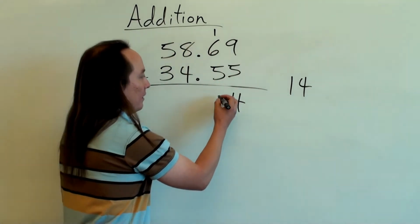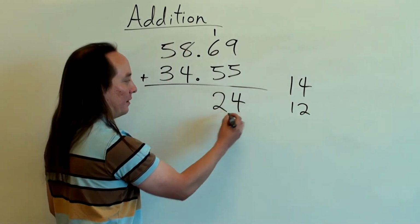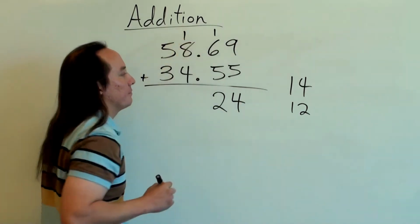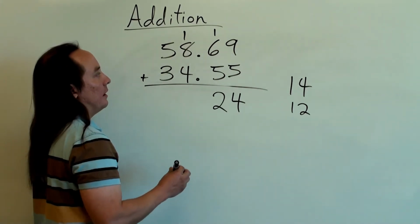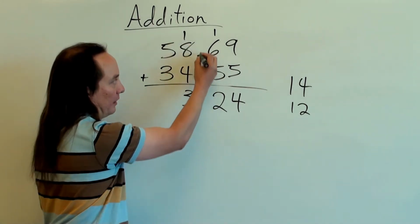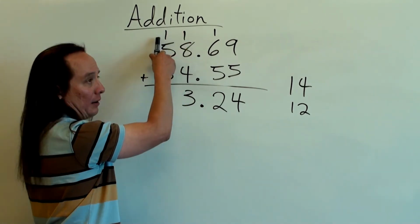So again, 12 is a 2-digit number. The right-hand number will go down on the answer here, and the left-hand number, in this case the 1, will carry over to the next column. Carry the 1. All right, so now we have 4 and 8 is 12 plus 1 is 13. I forgot to bring down my point. Let's put that there. 13. So I put the 3 down, carry the 1.